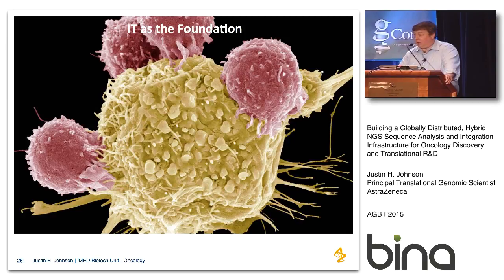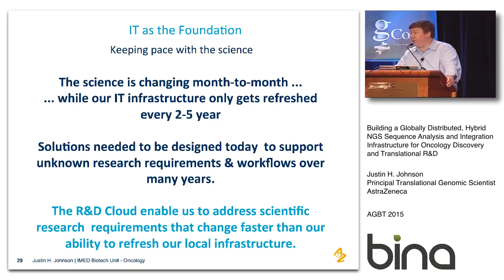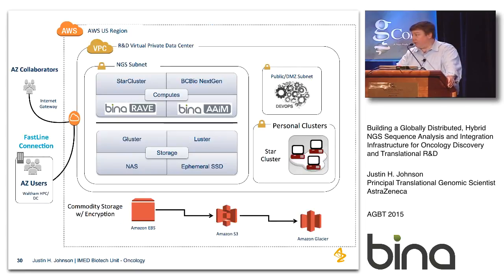But all of this isn't possible without some pretty cool IT technology, both on the databases side and everything else. Unfortunately, traditional IT is refreshed every 2 to 5 years, and we're not only trying to solve problems that are very new today, but we're trying to design systems for problems that haven't even happened yet. So this is, no secret, where the cloud excels. AstraZeneca has built, over the past year, the AstraZeneca R&D private cloud, where we've launched things such as high-performance computing clusters using StarCluster and bcbio. We've also recently integrated the Bina platforms into this.